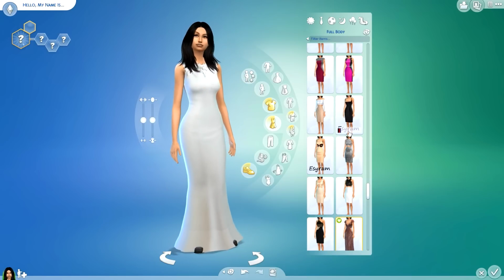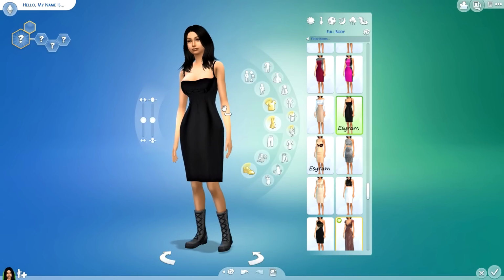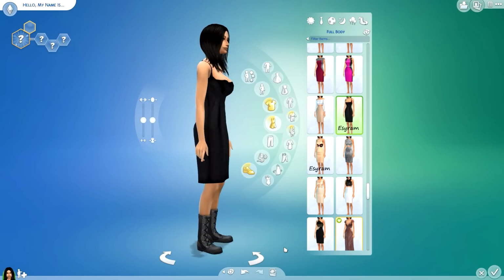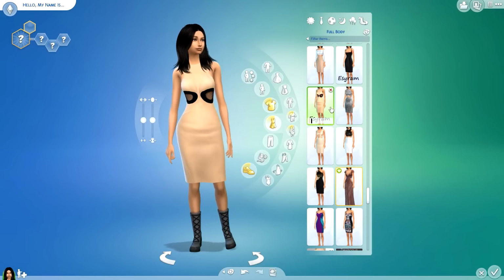Okay, here's a couple more. So I really went hard. That's a dress for if you have a little bit of extra cushion in your chest. I don't know, whatever I was going to say something else, but it just came out wrong.